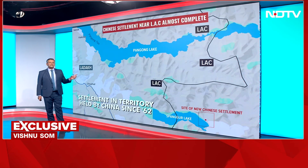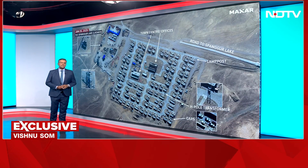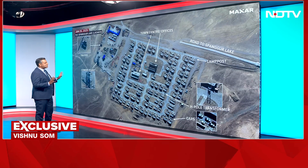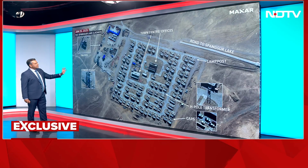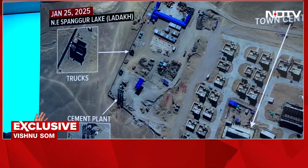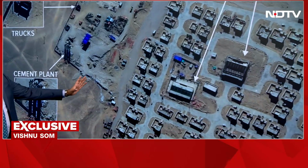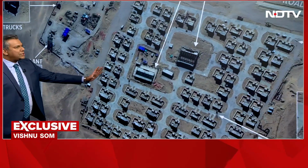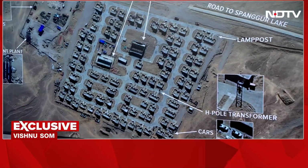Now, here's the high-resolution satellite imagery acquired by NDTV, which shows the settlement has completed roads, electricity transformers, lampposts, and a community center with likely administrative offices. It's got a lot more as well. But let's zoom into this image a little while. Let's just scroll through this image so that you get an idea of the extent of the construction. So let's just pan through this image to go through this entire township which has been constructed over here. And once we do that, I can give you a few other details.